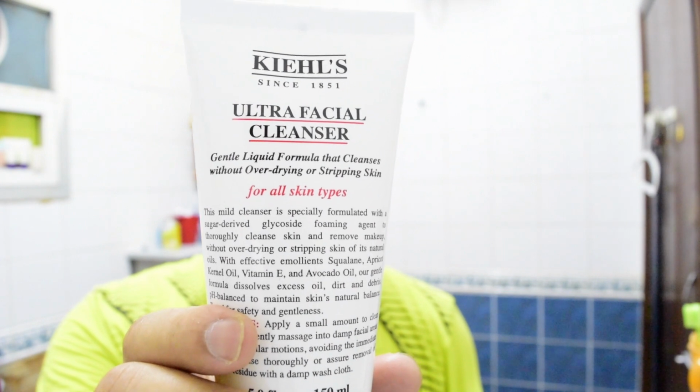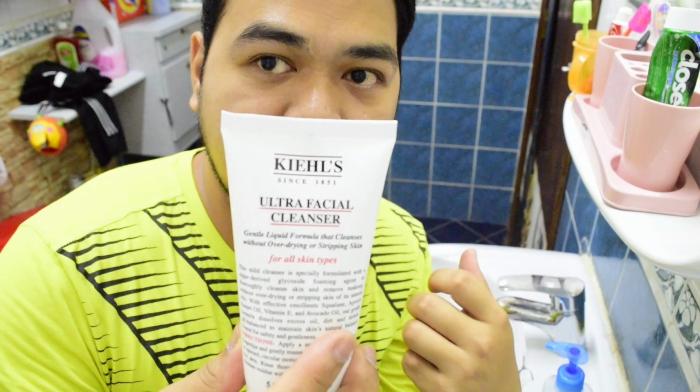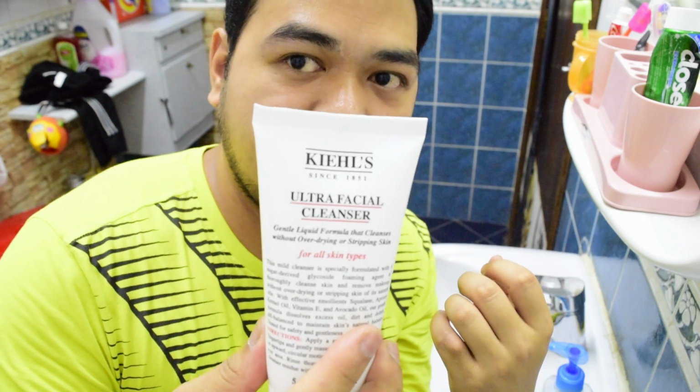Facial foam during the day, then for the night I'm using the Kiehl's Ultra Facial Cleanser. During the daytime or morning, I'm using the Calendula Facial Foam Wash, and for the night I'm using this Kiehl's Ultra Facial Cleanser.